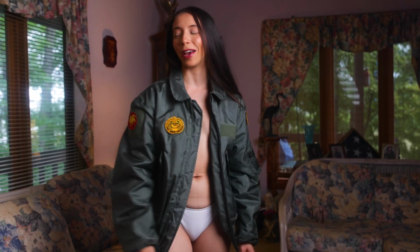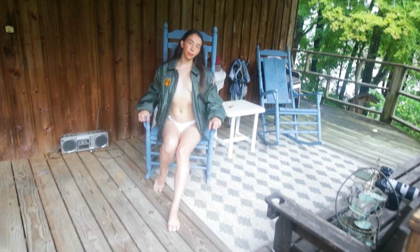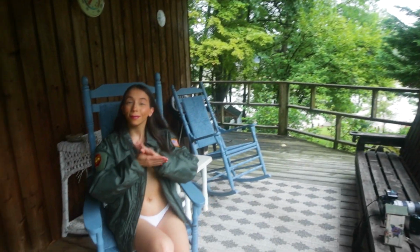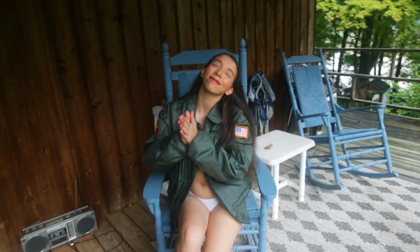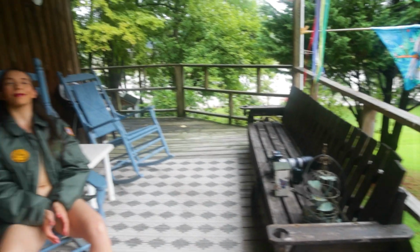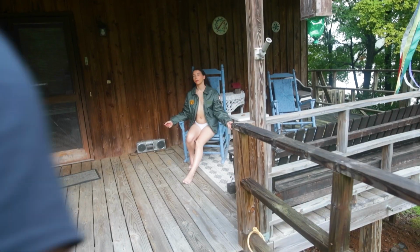Okay, I had to. Here is gonna be our scenery. See, she's already ready to go. We'll have all trees behind her, these blue rocking chairs out here, and the benches. It's gonna be hot. Let's get this rolling.